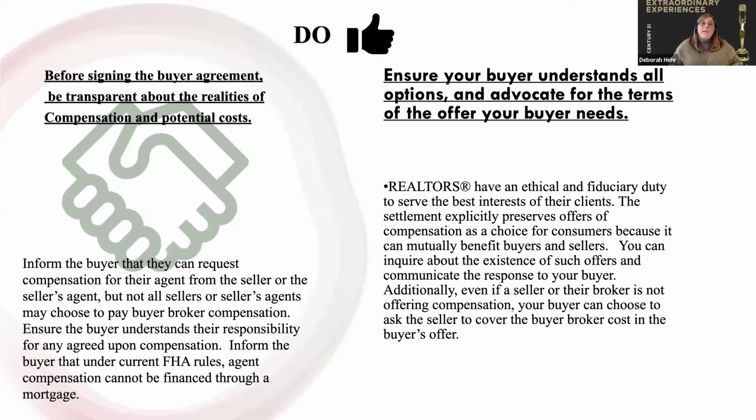Okay, but you've got to have a baseline, and your baseline is how much you want to make per transaction, and that's what you're putting on your buyer's agency agreement. Correct, correct.